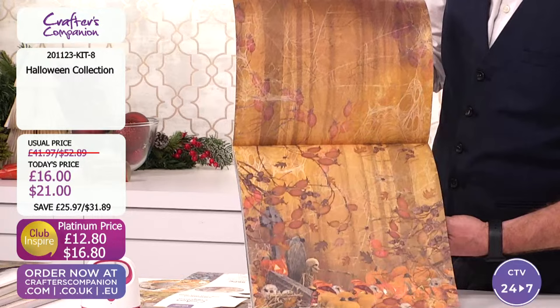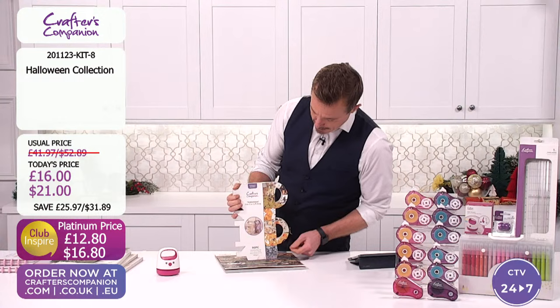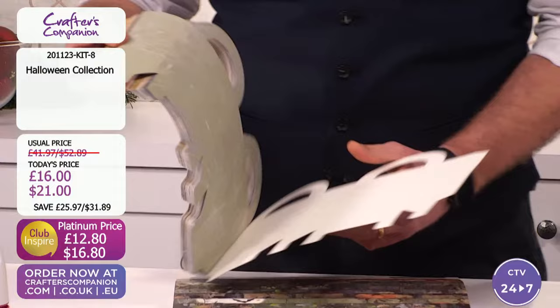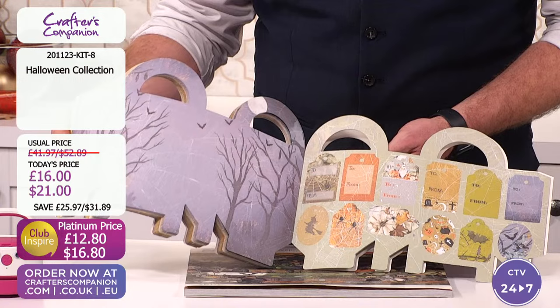But you're getting 36 double-sided sheets in that one, which is your Halloween creepy pad. And then this one is your die cut gift bag pad, where you're going to be able to make all of these different gift pads. Again, chances are that you bought this already this year, and it was probably a big hit with anyone. Maybe you had a Halloween party, maybe you had trick or treaters come around. What you've got here again is the ability to create loads of different gift bags. You've got all of your little toppers there as well, and your little tags. And then here are all of the designs.